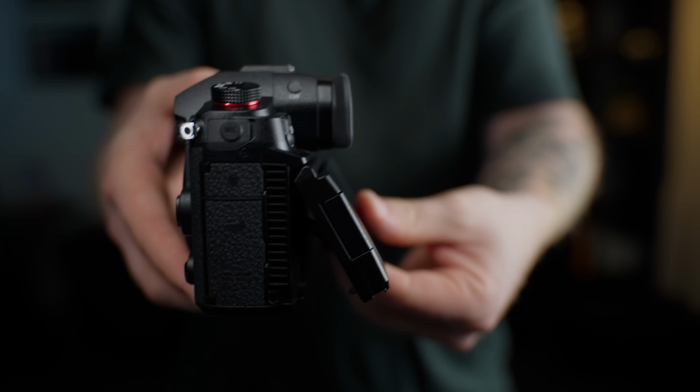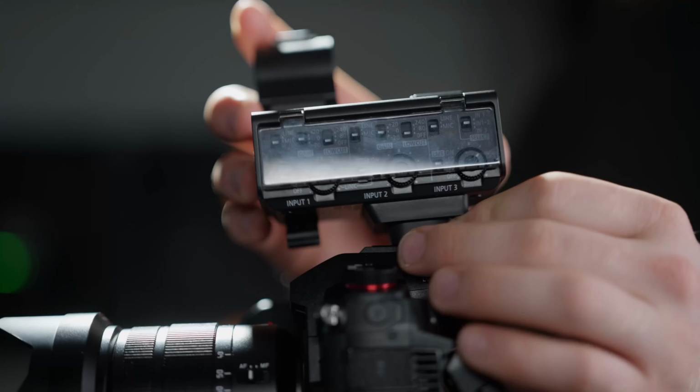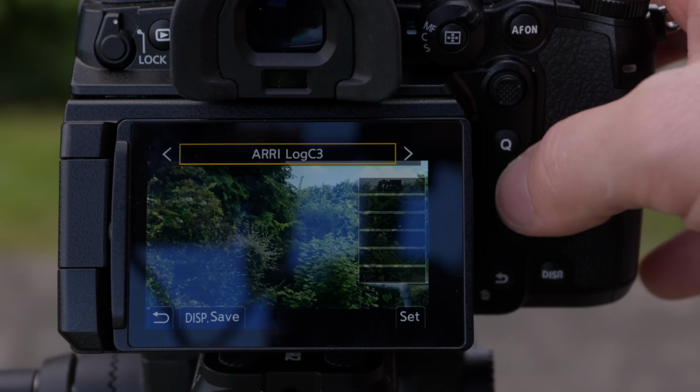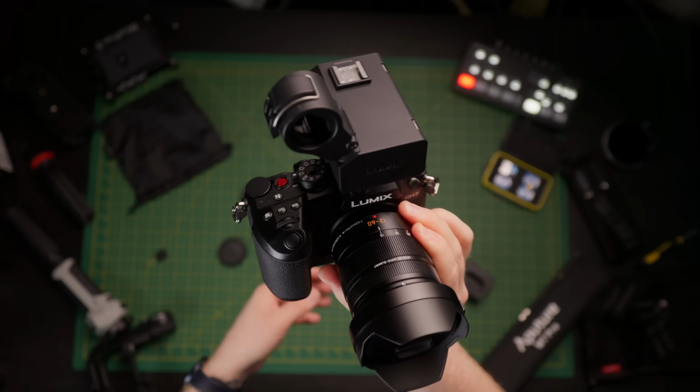In this video, we're going to take a look at the pros and the cons of the camera, if the extra 32-bit float audio and Arri Log C upgrades are worth the money, and finally, we will answer the question: does it make sense to buy a Micro Four Thirds camera in 2024?